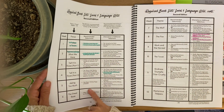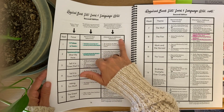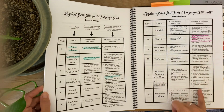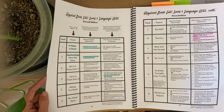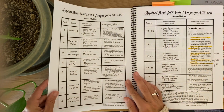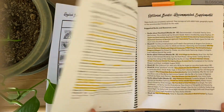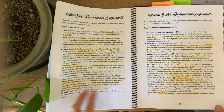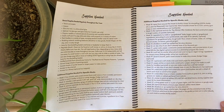So they have your recommended reading, but then alternative or additional reading if you wanted to get more books from the library, or maybe you don't like the book that they recommended. That's happened to us a couple times, so we've had to find something else. Here are some optional books for early readers. And here are even more optional books for each week. So again, this is a super literature-heavy curriculum.